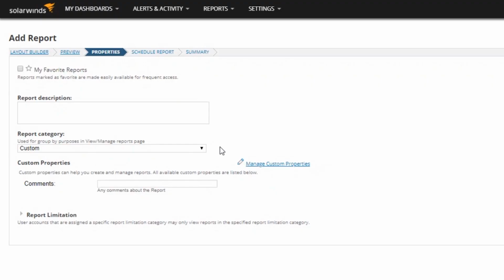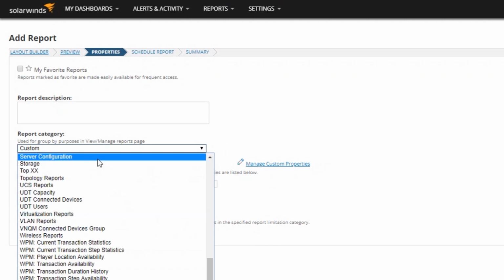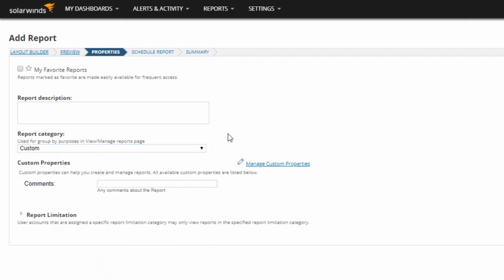Yes. A couple of other things. As I mentioned, custom properties are useful everywhere. You can also add custom properties to your report. We're not going to do that today. You can change the report category. So if you wanted to put it in a specific section, all of your existing report categories are here, or you can add a completely new one. So if you wanted to create server team reports or something like that, to make it easier for new hires or new SolarWinds admins to understand what it was created for, or what team, you can create new categories.